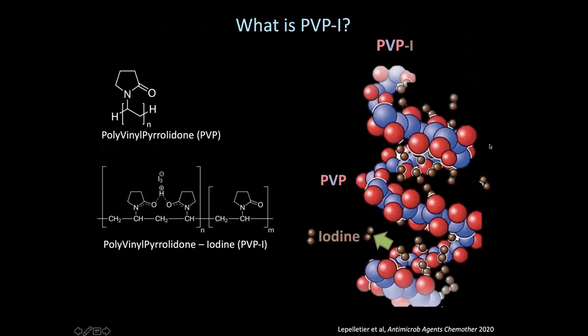What is povidone iodine? Here's the chemical structure of polyvinyl pyrrolidone, povidone for short, PVP iodine. And here's a three-dimensional structure that's pretty cute from a recent review. What's important is that the PVP is the red and blue long chain, and the brown dots are the iodine. Really, I consider this the first nanotechnology. It is a polymer that holds in iodine until it gets diluted enough or things change for the iodine to be released. And there's this important piece here, the I3.